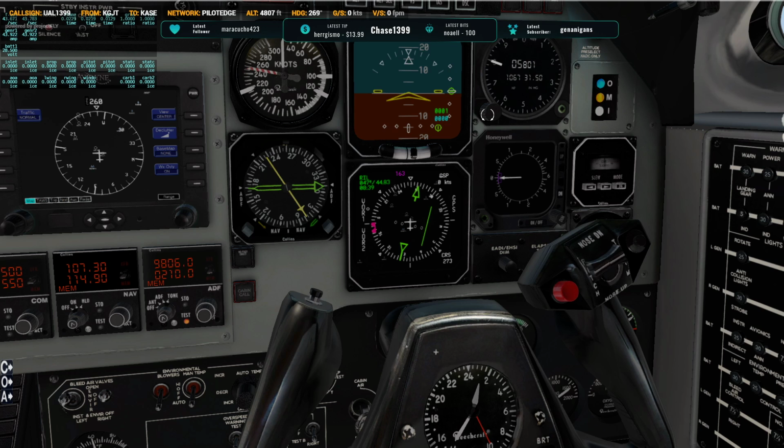Grand Junction ground, Pocket Rocket 516 Tango, stand call. Request VFR departure to the north. I'm ready to taxi and I have Foxtrot from GA ramp by Alpha 7. Why can't I get... Oh, that's weird. It's like backwards.